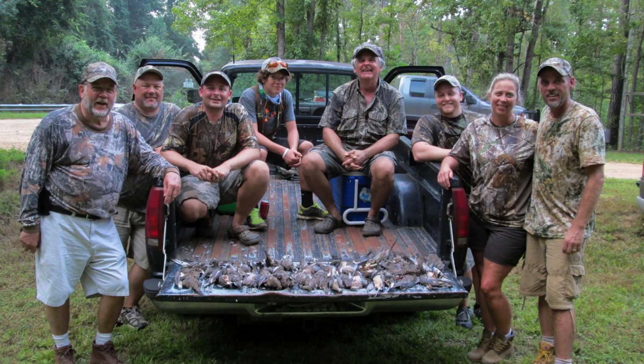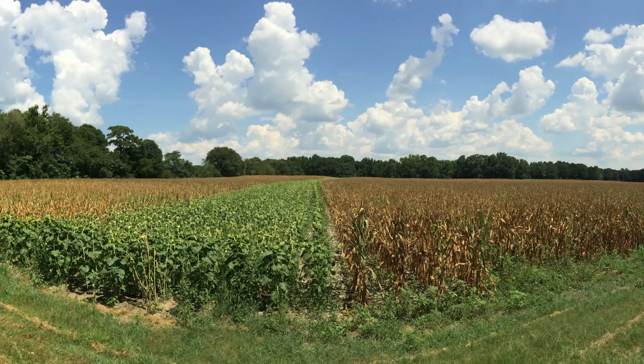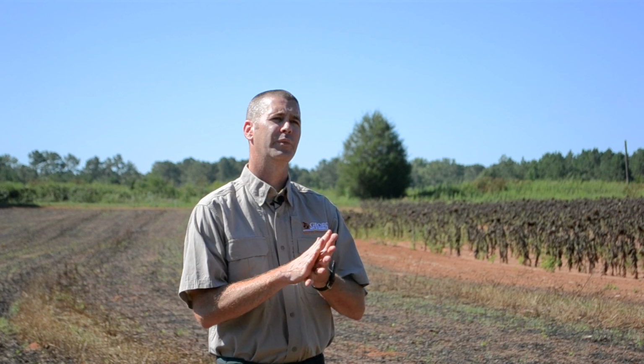Mourning doves are the most hunted game species we have in the state for migratory birds. We've expanded a lot of the dove fields throughout the state on our management areas, creating more and better opportunities. It's a great social event. It's good for families. A lot of children can come out and have a good time, particularly on opening day. Opening day is the biggest hunting day for mourning doves throughout the entire year, and we hope y'all have a good time and a good opening day on dove season.